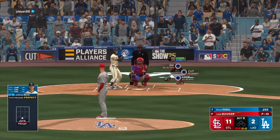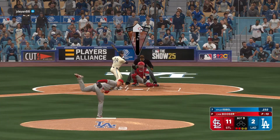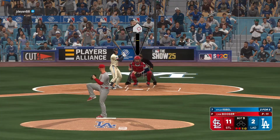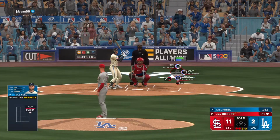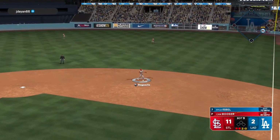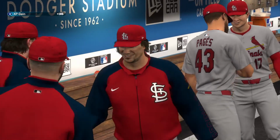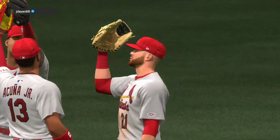Now here is Kyle Isbell. Just missed. That misses the zone, and that's ball 2. Ground ball, and this should do it. Throw to first, ball game. And the Cardinals take this one in a blowout. DeGrom with his first major league win.